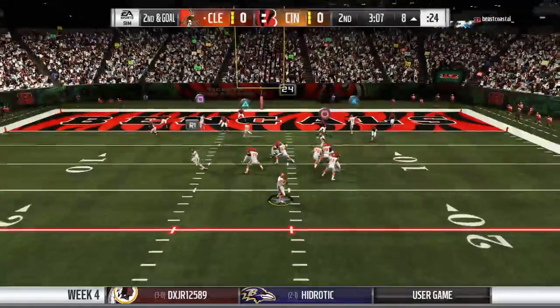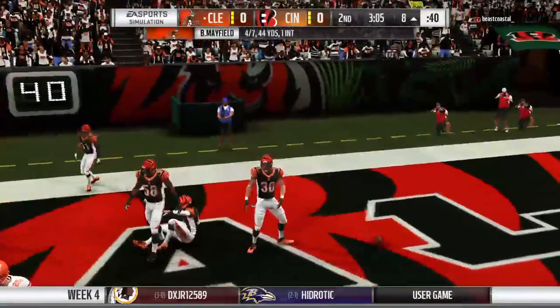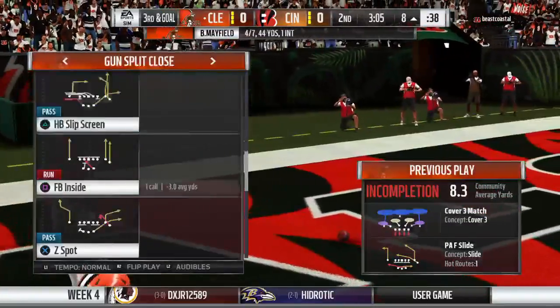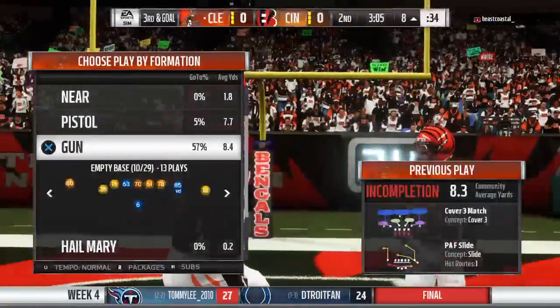Here's Mayfield. And he can't corral it. Maybe a big missed opportunity there defensively in the end zone. And now 3rd down.